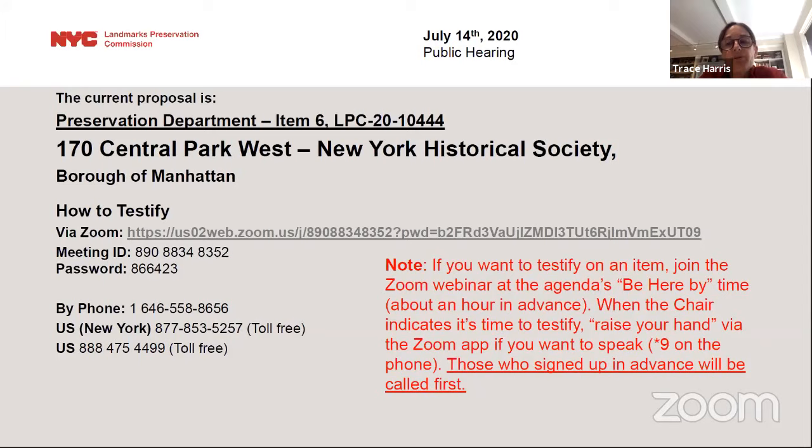Aluminum was proposed predominantly because of cost. Again, hardly what we would expect to be the primary determinant of any historical society, and particularly of this society with the size of endowment that the New York Historical Society enjoys. As neighbors, we implore the Landmark Preservation Commission to reject this pointless assault on a historic and important building, and instead to insist that they use the more permanent and historically appropriate material of brass.